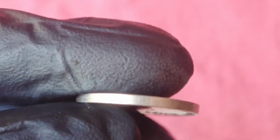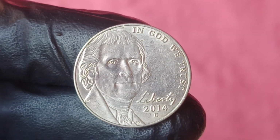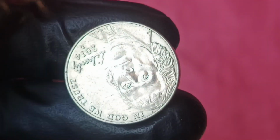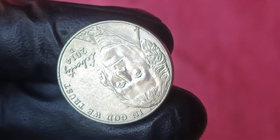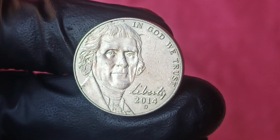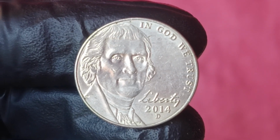While its face value is just 5 cents, some rare versions of this coin have been valued at an astonishing $290 million, thanks to a combination of minting errors, mistakes, and an incredible array of mint mark anomalies that elevate these seemingly ordinary nickels into the realm of extraordinary collectibles.